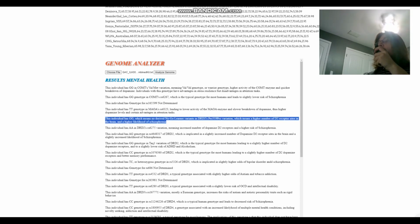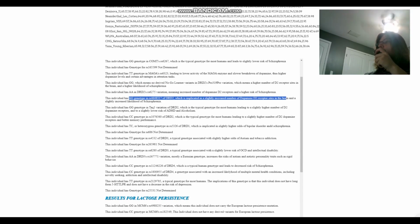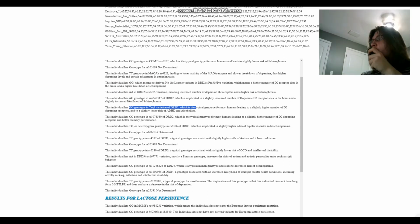GG in DRD2's no-go learner variant, so a higher number of dopamine receptor sites in the brain and higher likelihood of schizophrenia. The way I'm pronouncing today is just awful, excuse me for this. AG here, which is a slightly increased number of dopamine D2 receptor sites in the brain. And GG in TAC1 once again, so normal, typical human genotype in TAC1. Not a monkey, not a gorilla, not an ape.